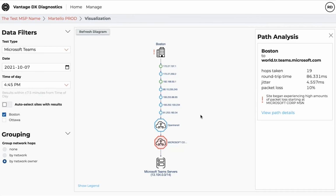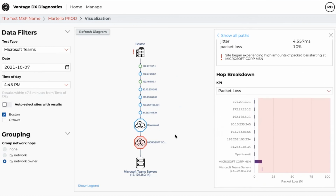And what this is going to do is automatically take those network hops and identify who owns that segment of the network. In this case, I can see that Microsoft is where some packet loss is being introduced, 10% of packet loss as I'm entering the Microsoft section of the network.